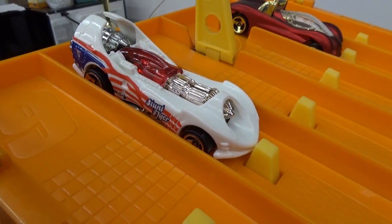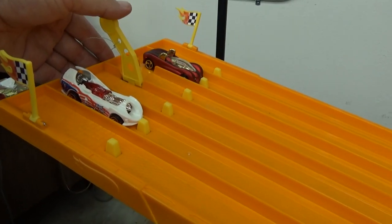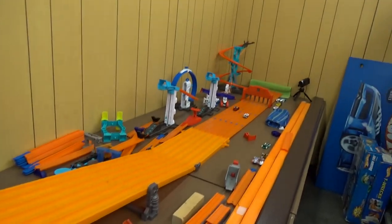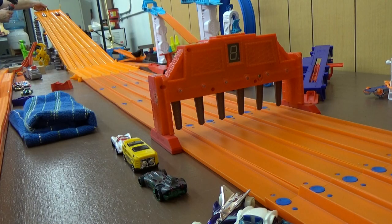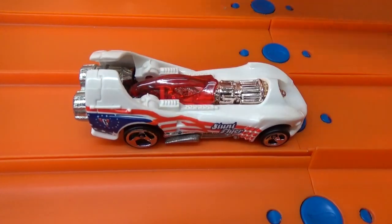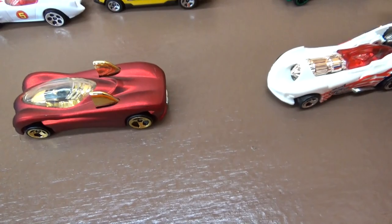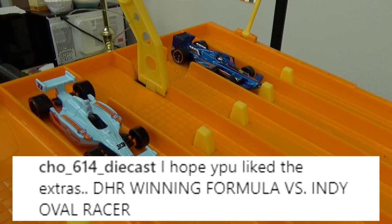What happened? You were in lane number two and you didn't win. Well, now's your chance to tie it up. Go. Go. Maybe not. Power Pipes advances. Joe helped me get that gold Camaro.